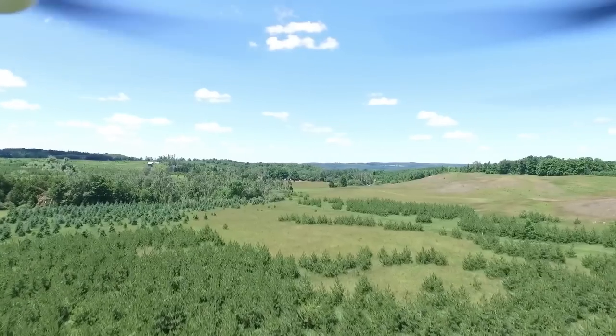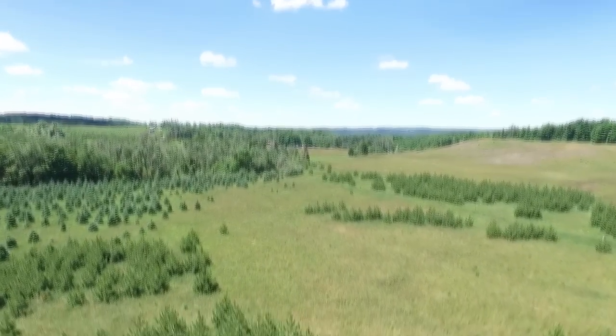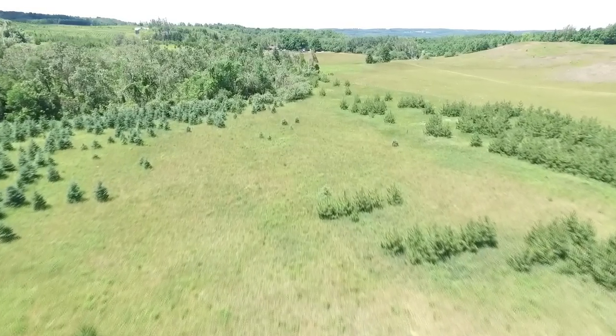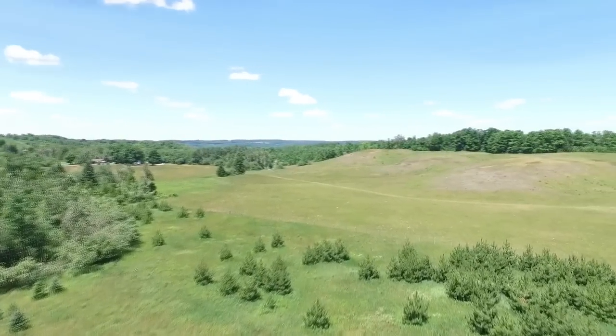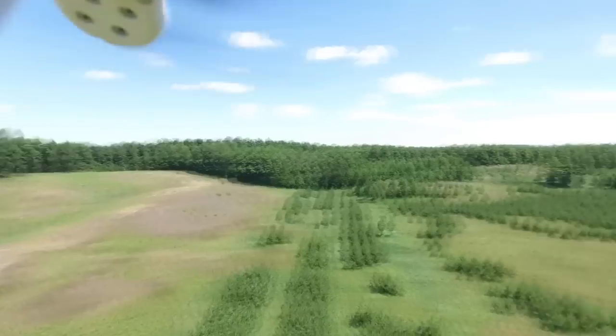A little bit of demonstration and stuff. They'd never seen the drone before. So yeah, we're just flying over the neighbor's side here now, which is a lot more open than the property that they own. There's another fence lined up by the other neighbors.